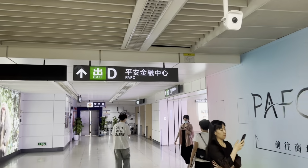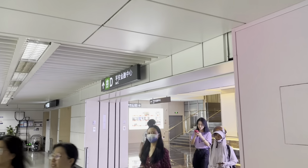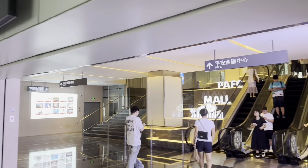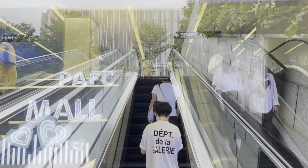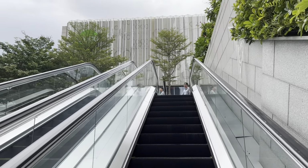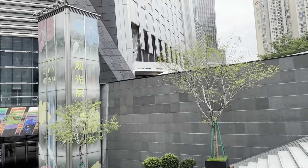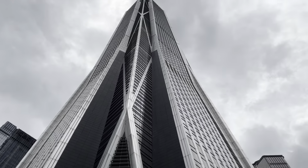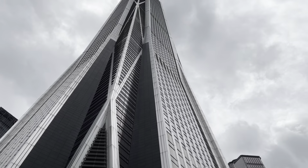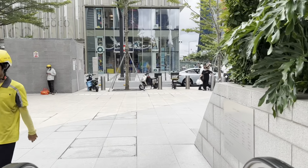Time to get out. Even got a sign saying this is the way to the Ping An Financial Center. Guess there's a mall here. Here's the way up and out of the mall. Got a fountain over here, and behind me, here it is. Ping An Financial Center. I gotta turn around now before I hit the edge of this thing.